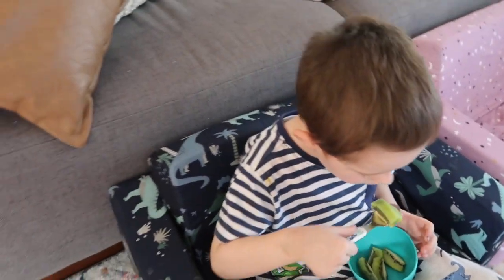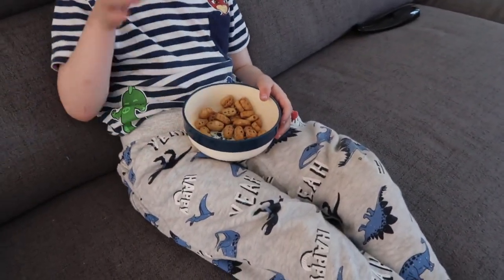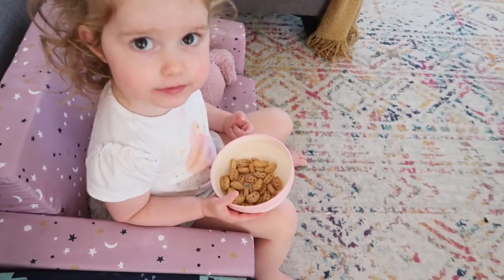It is currently 1:45. Now before I show you the kids' afternoon tea, this is what I talk about all the time on my Instagram page. I look at their meals, I look at their food as a whole for the day. So for afternoon tea, this is all they're having, some Nutri-Grain in a bowl. That is it. For my kids, they've eaten really well today. I'm really happy with what they've eaten, and I think just a little snack between now and dinner is all they need.